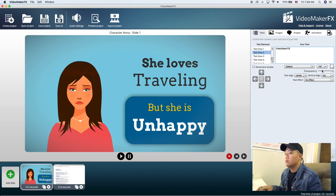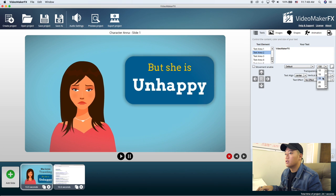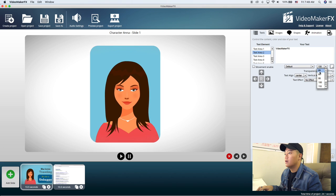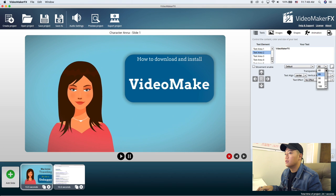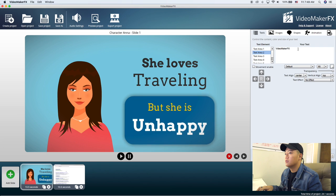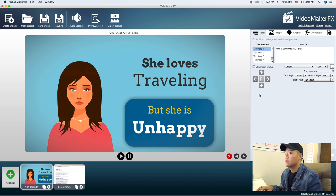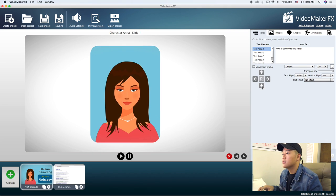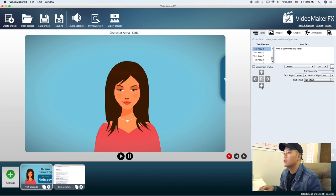Make that smaller too. Gonna be like 50, 85, no, smaller than that. 50, 65 right there. Have to download and install. So then you move this so I can download more. I like these short, cause then you can just see it as you do it.